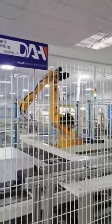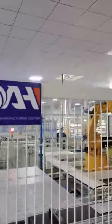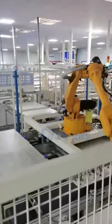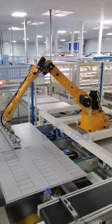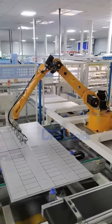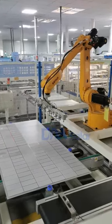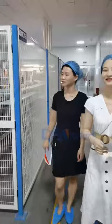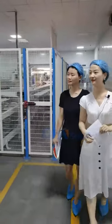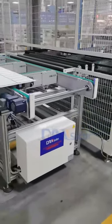And this step is automatic typesetting, because we are connecting solar cells in one row. Then we need to put it on the glass with the EVA stack. Because the solar cell and the glass cannot stick together, we need the EVA to bond them. Yes. The EVA will be melted in the oven at temperature. As you can see, the production line is all running automatically.